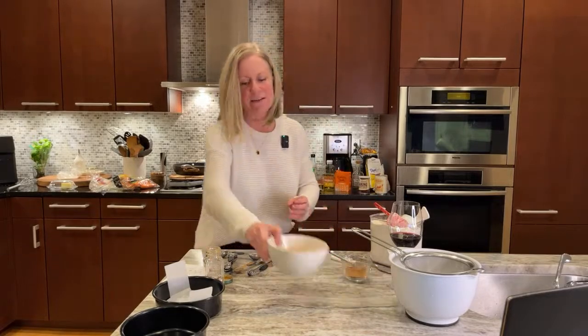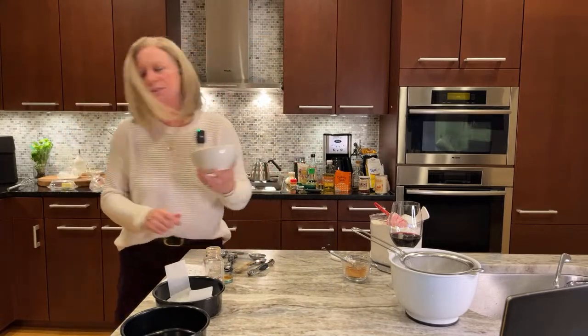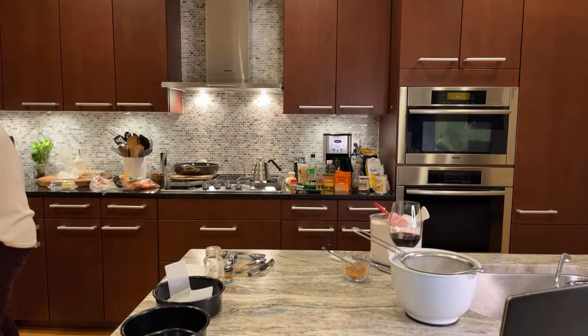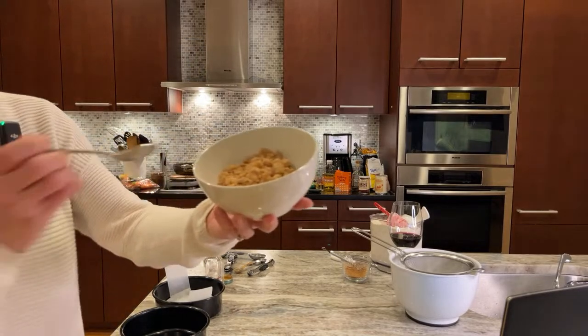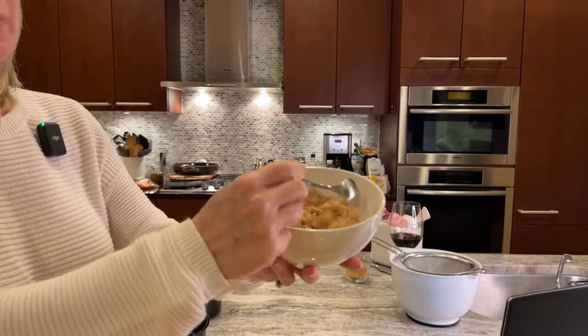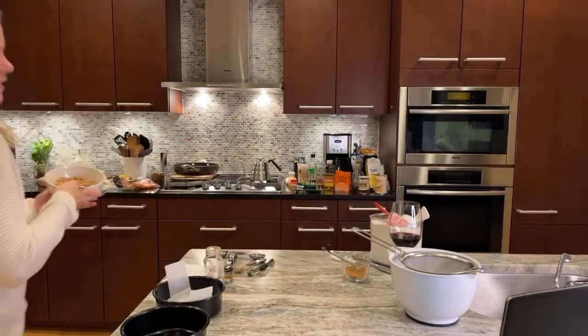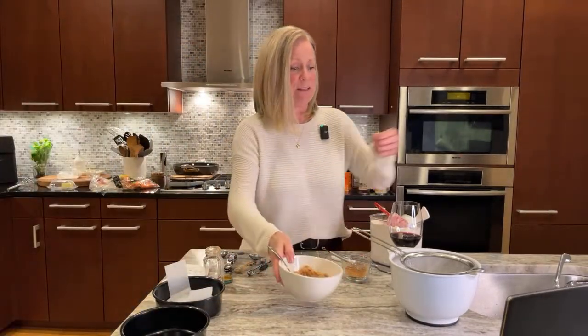All right, let me show you what this looks like. Let me get a little spoon. So this is the streusel topping. You can see it's just kind of like wet sand, but kind of coarse, chunky wet sand would be the best thing. And now we're going to get our wet ingredients together.